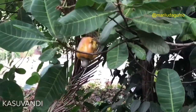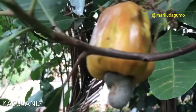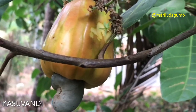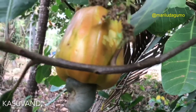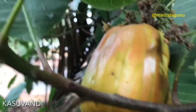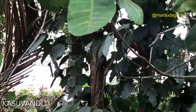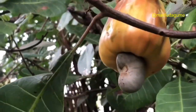Look at that, this is very big. Cashew nut, kasui. This is kasui guys. Alright, and some of it already dropped on the ground, so I'm gonna pick them up. Alright, so let's start picking cashew nuts.